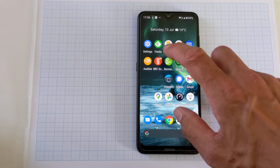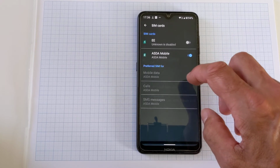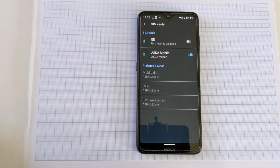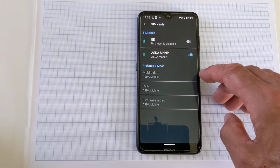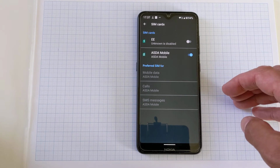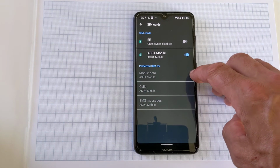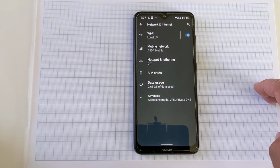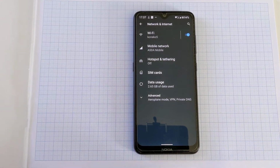What I was also going to show you is the SIM slots. As you can see, we've got two SIMs installed. One's from EE and one's from Asda Mobile. Both can be enabled or disabled, you can have data enabled or disabled, and you can set the preferred SIM for data. It's very flexible. Additionally, we've got the storage, so we've got a 64 gig card stuck in here.